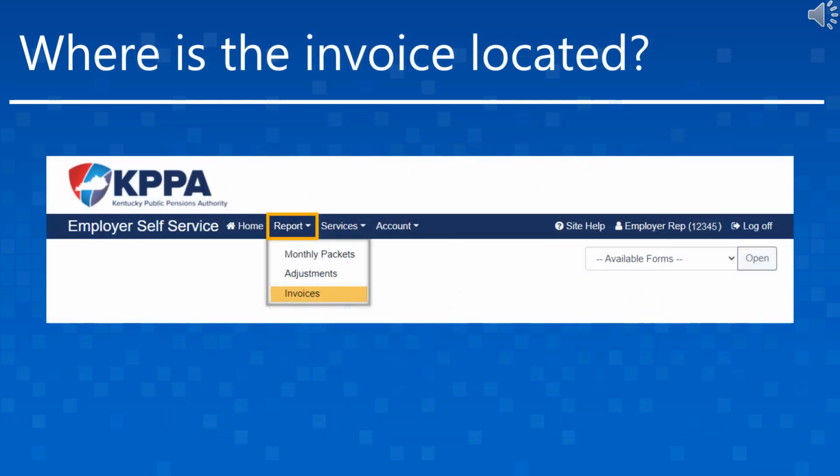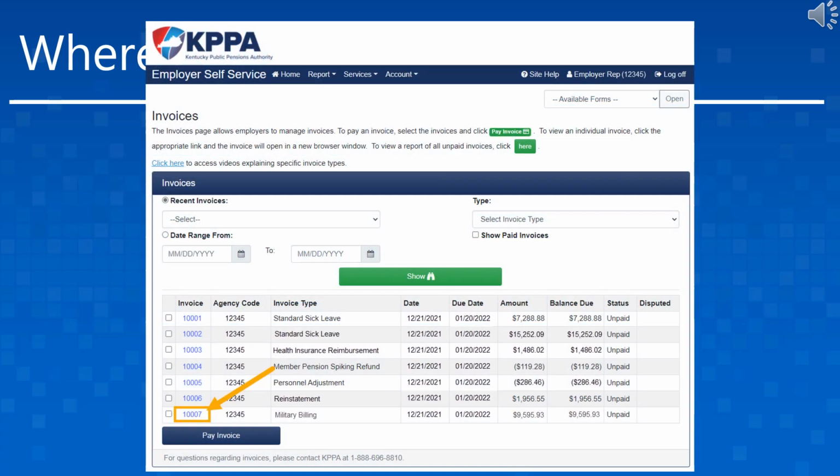The military billing invoice can be accessed through the Invoice module of the Report tab in Employer Self-Service. There may be 2 invoices published for the same employee for what might appear to be the same time period. The active service is billed separately from the decompression service, and there could be an overlapping month that contains the end of the active duty and the beginning of the decompression service that might appear on both invoices.